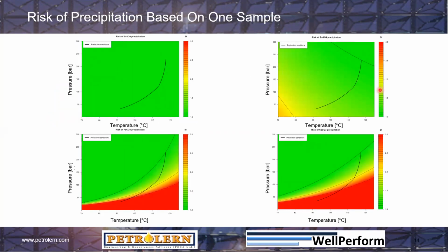This is from a chalk field as well, and it's a producer, the same producer as before. You can see the temperature and the pressure here, and I included 4 different salts for this example. So you have the temperature and the pressure up here, with low pressure and low temperature in this corner. The production conditions are this black line. Of course, it's similar for all of the plots because it's the same well that we are simulating. So what you can see here is the risk of barium sulfate precipitation. And we have this line up here.